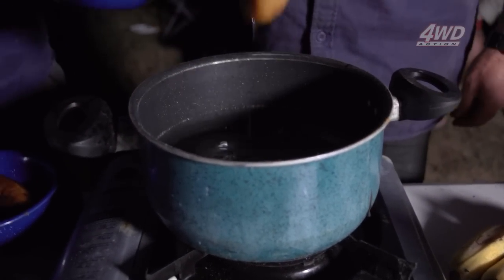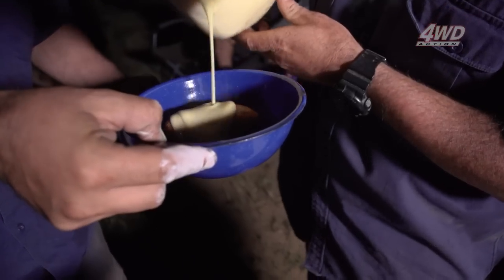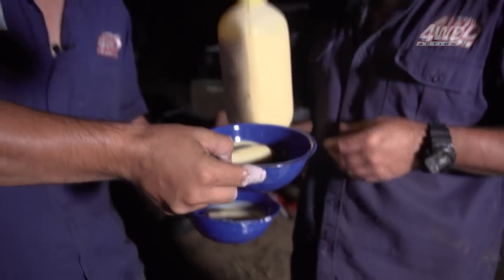All right, here we go. Do you reckon these are done? These ones don't need much longer? These are done. All right. Yeah, I bet I'll jack some pollock on it. That's bloody nice.